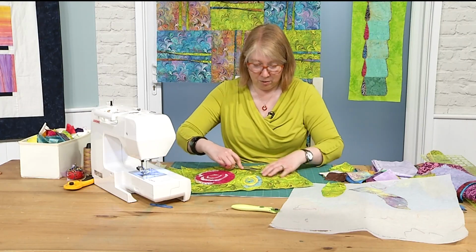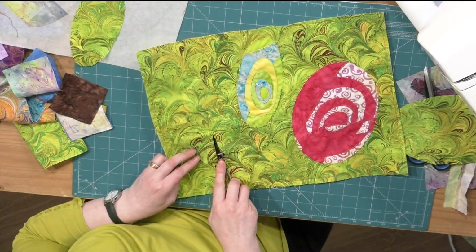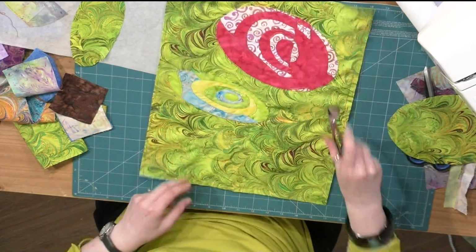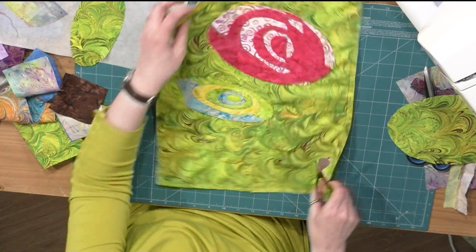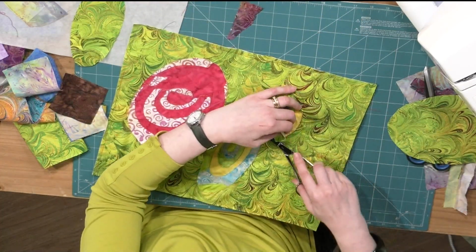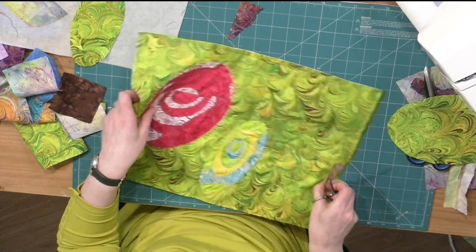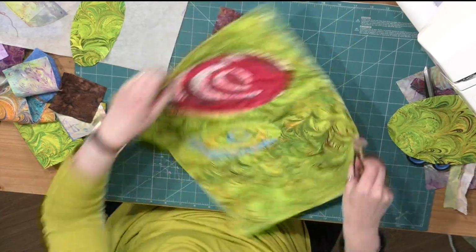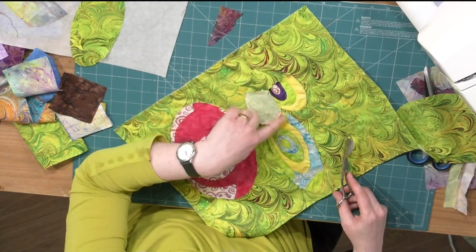So you can see how this is starting to form the garden. You've got all of that green fabric, which is going to be in the background. Essentially you do the smallest pieces first and build it out. Now on the pattern, just while I'm cutting this, you'll see that this is some of the shapes. You don't have to do all of the lines.